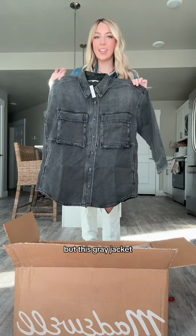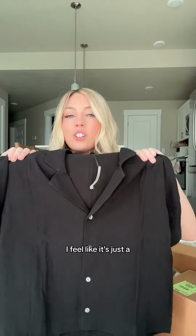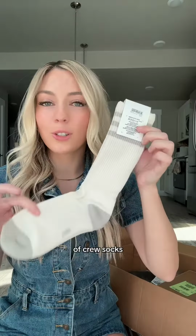Got this gray jacket. This is gonna be real warm to layer up over the fall and winter. This cute lightweight blouse. I also got it in black. I feel like it's just a really good staple piece that I can throw on and tuck into a pair of jeans. Next, we've got this really cozy sweater. A pair of crew socks was just speaking to me.